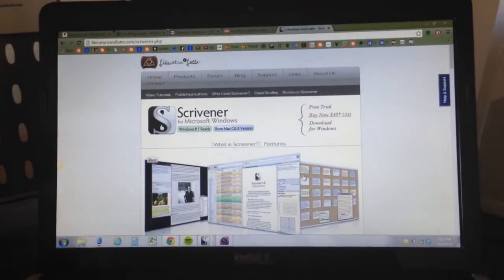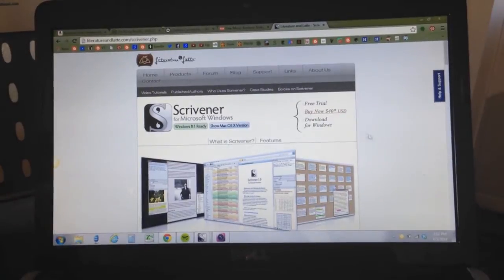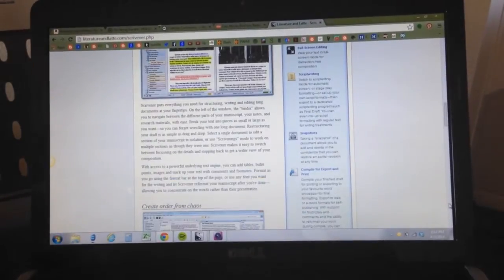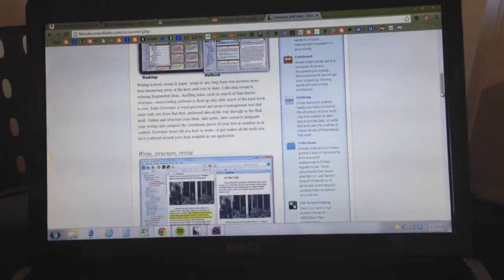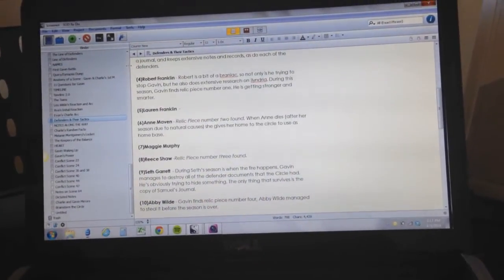Now let's talk about one of the most fantastic tools I use as a writer, and that is Scrivener. If you're a writer and you're not using Scrivener, you need to use it, you guys. This program really changed the way that I write. It's just so freaking fantastic. I will put the web address for the website down below so you can check it out.